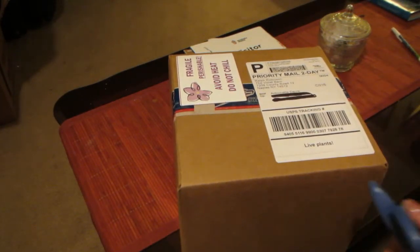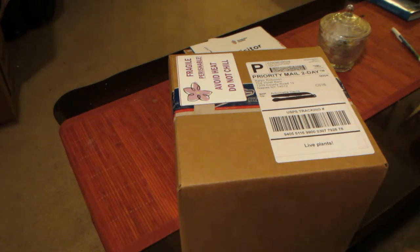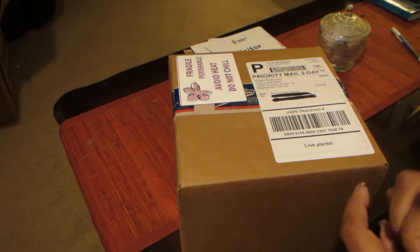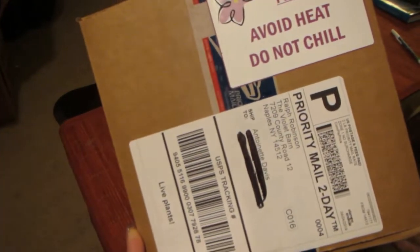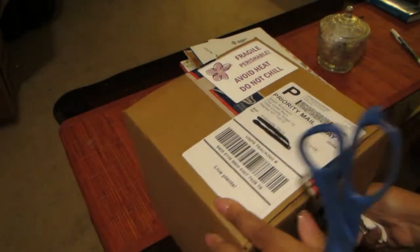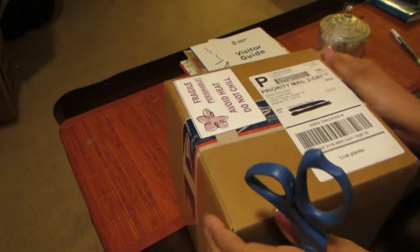This is me, Antoinette, and I got a package in the mail. I'm so happy, and so I wanted to open it with you because it says fragile, perishable, avoid heat, do not chill. And it's got like a flower thing on it. I already know what it is. I mean, I know what it is.